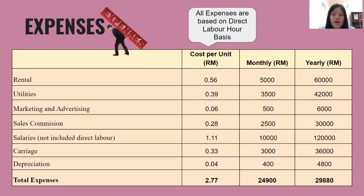This is the list of all expenses of our company, which includes operating expenses and selling and administrative expenses. Since most of the expenses are paid monthly, we start with monthly expenses. Our company has estimated that the rental is 5,000 ringgit, utilities is 3,500 ringgit, marketing and advertising is 500 ringgit, sales commission is 2,500 ringgit, salaries is 10,000 ringgit, carriage is 3,000 ringgit, and depreciation is 400 ringgit.